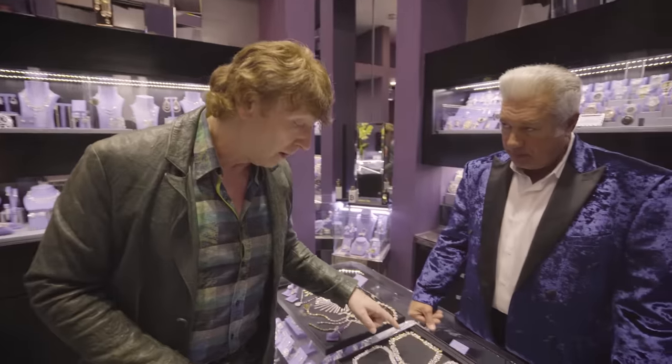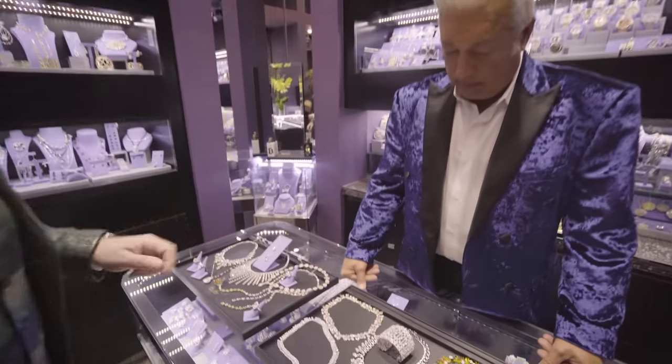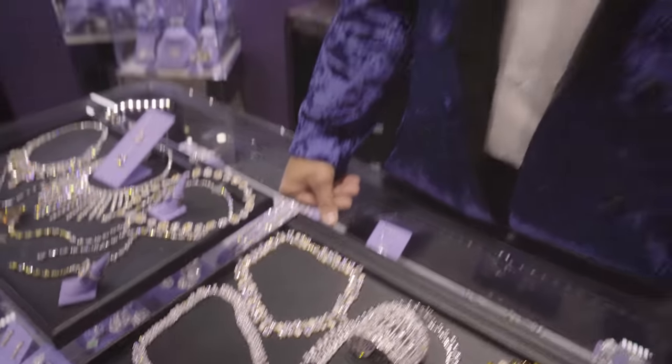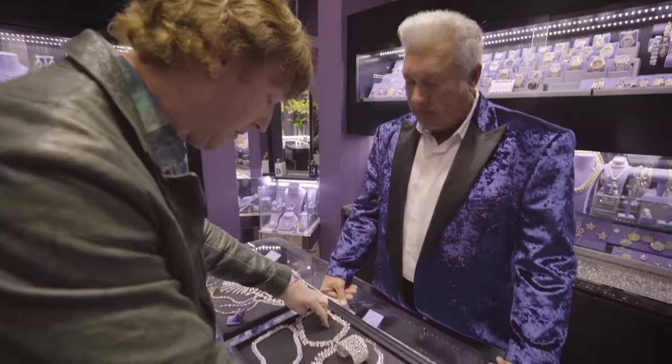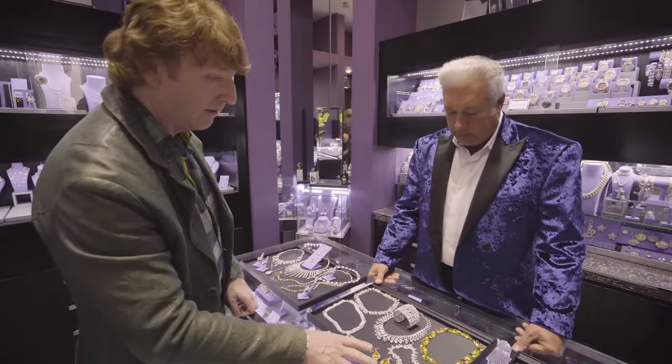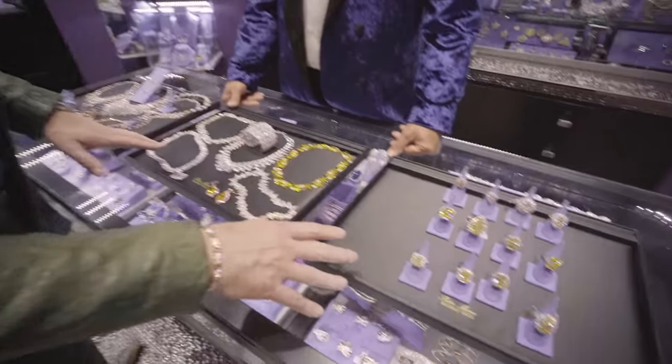So I can only imagine, well, I can't imagine, how much is this necklace? This would be 50 million by itself. 50 million? Yeah. So between this and this, we've got 70 million. Yes. Again, this tray is $100 million, correct? Yes. So one tray, two tray, 200 million.